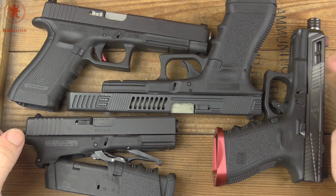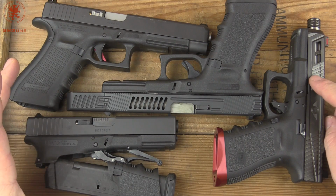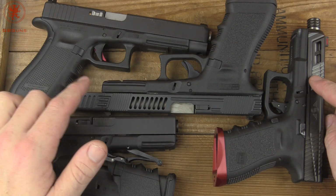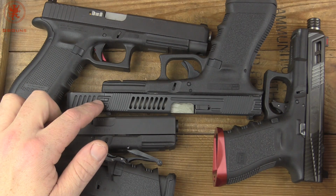Most of them, like all these LTD parts and the full conceal, have been reviewed fully in the past. I don't think Lone Wolf Distributors is still doing this particular slide, but you can check with them. Maybe we can see if we can get an updated version of it.